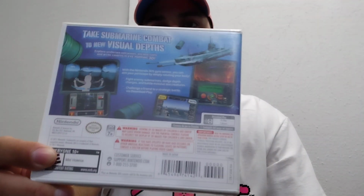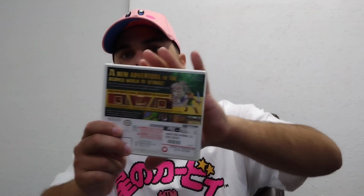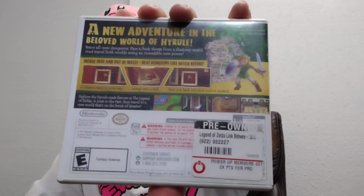Steel Diver was another launch title for the 3DS, and this is like you're in a submarine and you're engaging in some kind of combat that way. I heard it was very unique and took advantage of the 3DS's capabilities at the time, so that would probably be pretty cool to check out. Got pretty good reviews. Next here I have The Legend of Zelda, A Link Between Worlds, which I haven't played yet, but I know is highly regarded as one of the greatest 3DS games of all time. So yeah, I gotta play that one eventually.